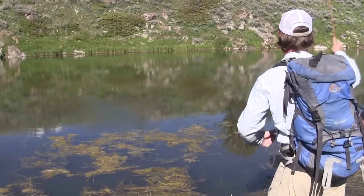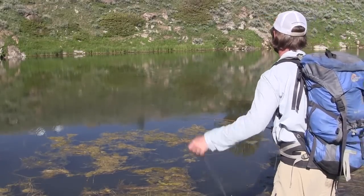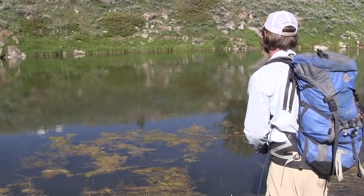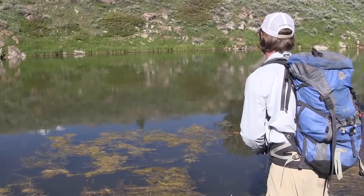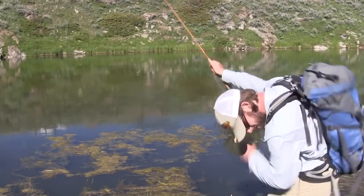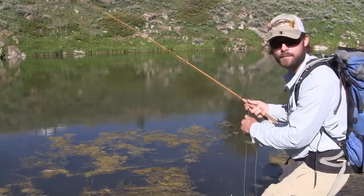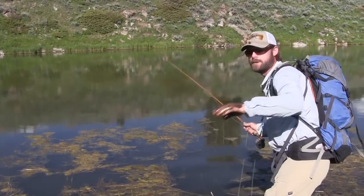There's her eyes off to the right. Boom, just to the left of it. Should be about right in line with the direction it was headed. Really? There we go. Yeah. Oh, you really gotta put your mindset into thinking more like an insect.